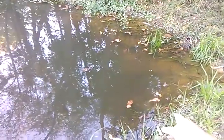Ooh, look right here. It's about a 3 inch long baby bass.